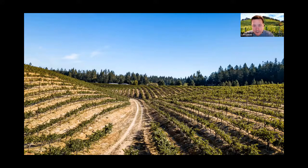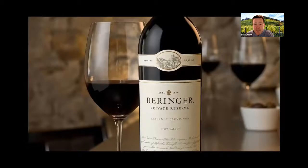It's not lush, it's not plush, it's not high vigor, but the fruit that's going to come from these vines is going to be spectacular. And speaking about spectacular fruit and resulting wines, Jillian, I'm going to turn it back over to you to talk about this beautiful wine that we're going to be tasting together today.